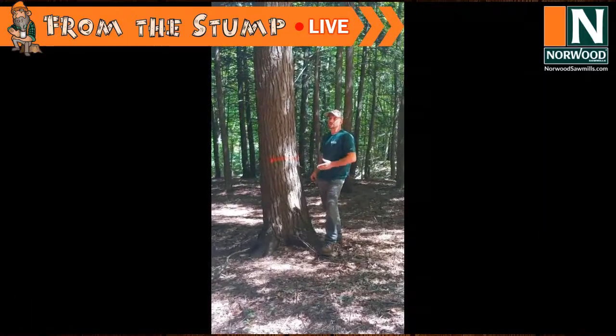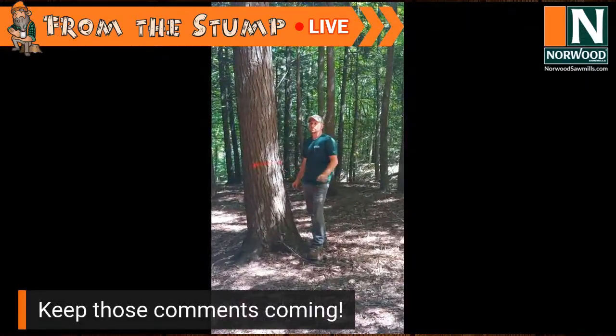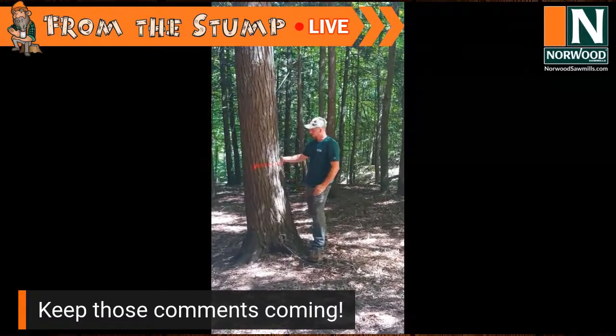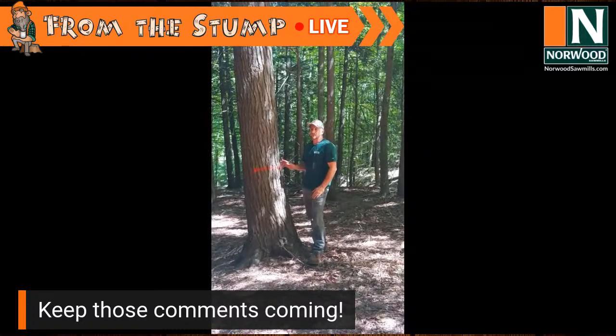Another mark that you might see in the woods is a diagonal slash. Typically, that would be on a cull tree or a firewood tree. That would be processed into burning material or pulpwood. So two different marks on the trees will delineate what the tree will be used for once it's cut down.